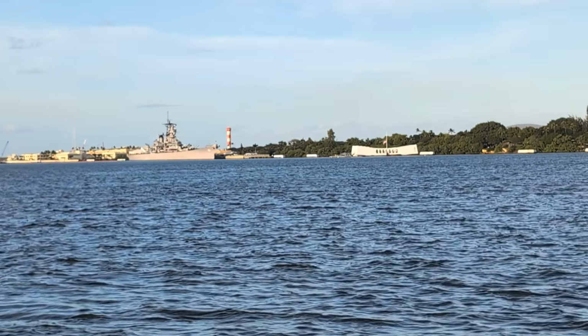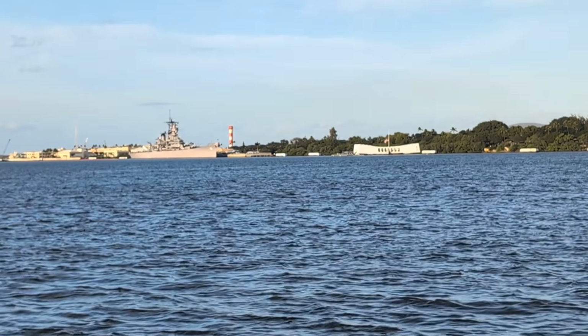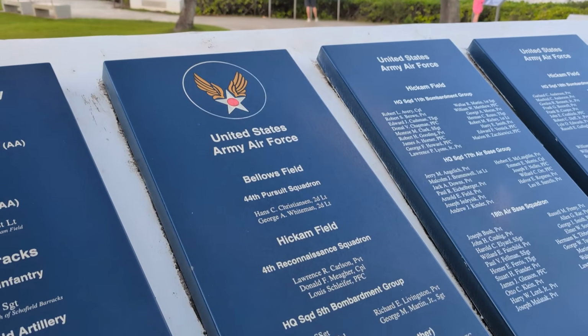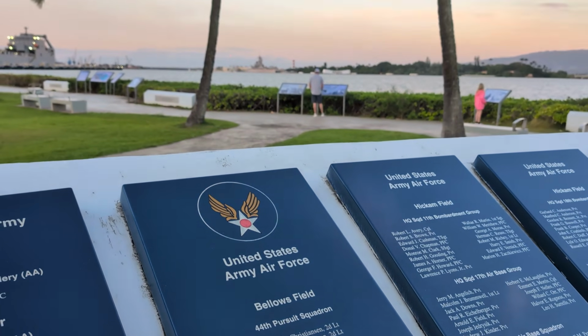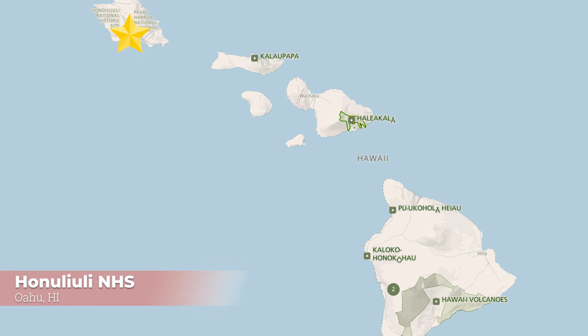Fun fact with this one too, it used to be part of a completely separate NPS unit called the World War II Valor in the Pacific National Monument, which had like 9 sites, I think, all over the Pacific, including in places like California and Alaska. But that was actually abolished in 2019, and Pearl Harbor was spun off as its own thing, a newly created NPS unit. And last but not least is Hawaii's newest NPS site, established in 2015, the Honouliuli National Historic Site.